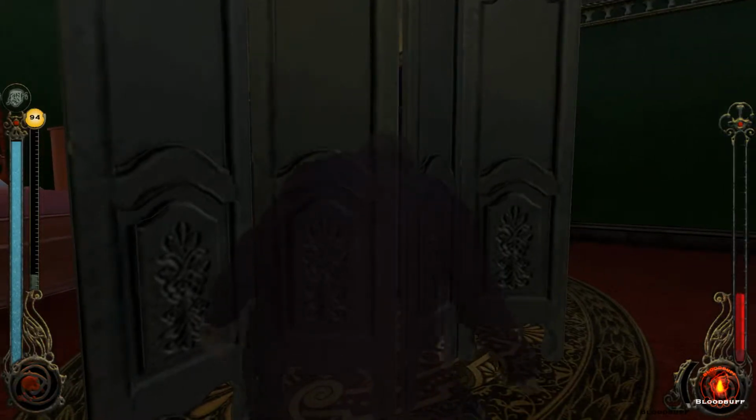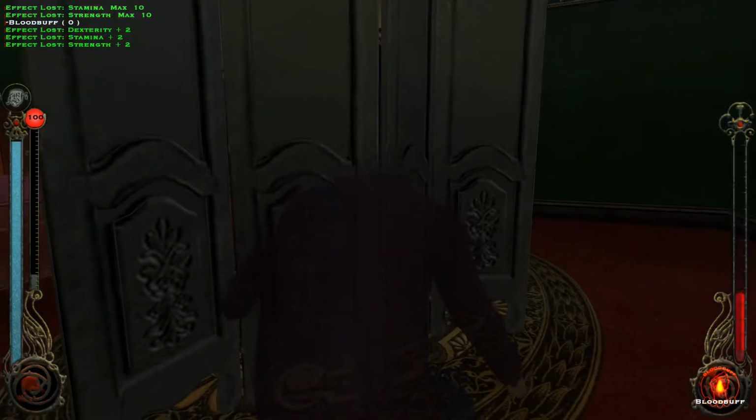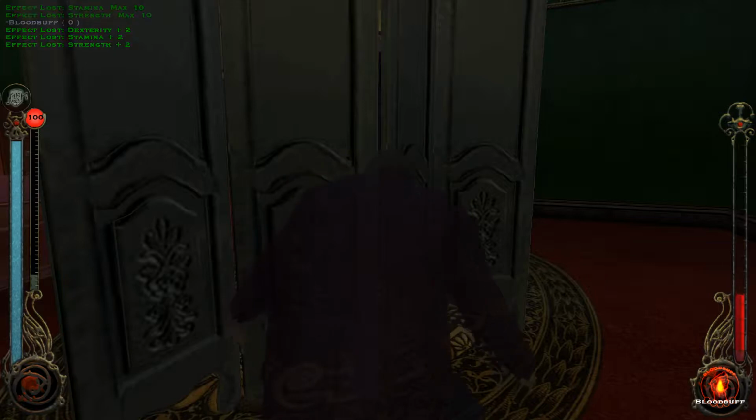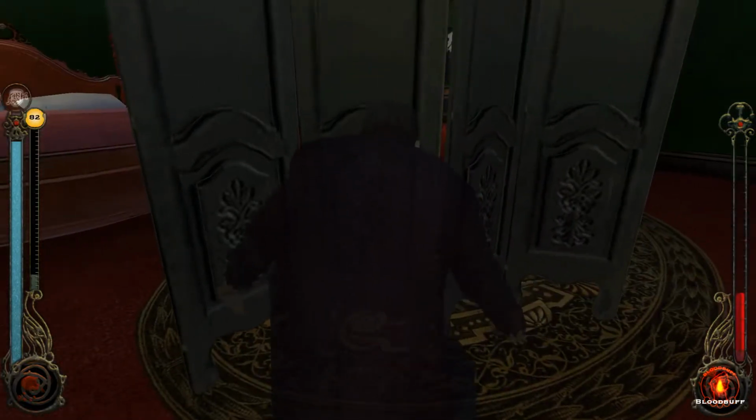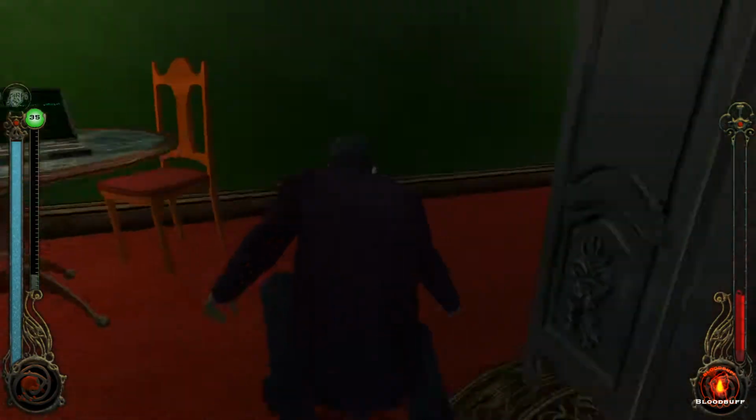So I see they haven't really... This place was always difficult because the AI of the people just seems to be weird. Obviously, if you have Obfuscate, that is if you're a Nosferatu or a Malkavian, this is much easier because you can just be invisible. Right, he finally went elsewhere.